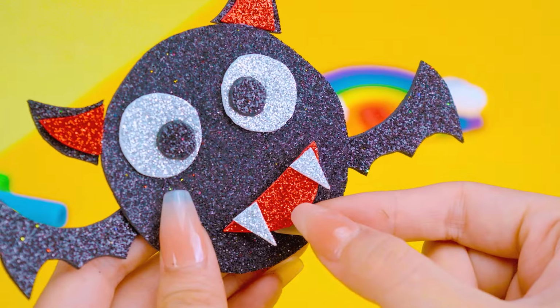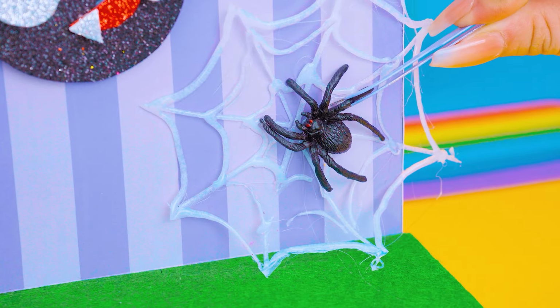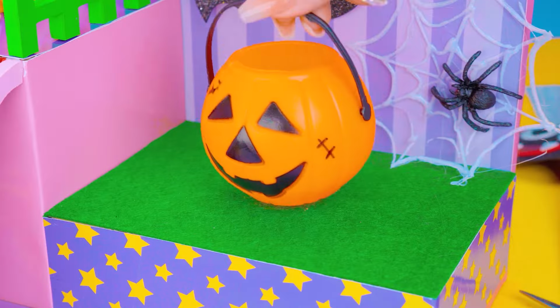Decoration of big eyes. The cutest bat is done. I will share you a big pumpkin.